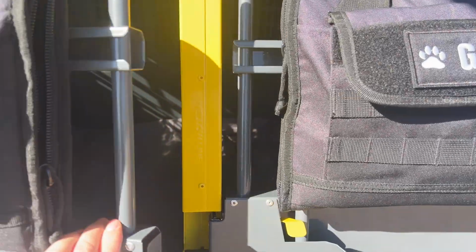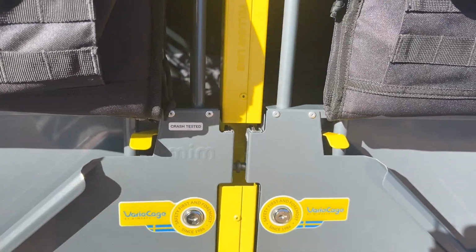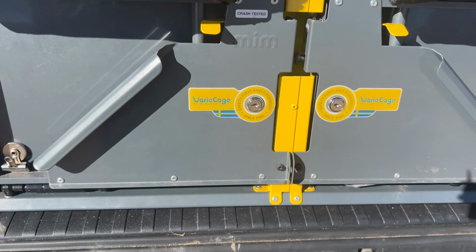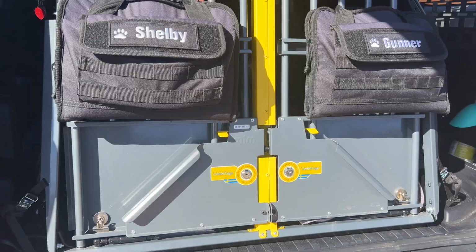The doors shut really nicely if you care much about that. Here's how you open them. You just push these down and then they latch. There's also 2 slots right here for a little extra storage. I usually don't put anything hard in there because it can make a little bit of noise on the road. But if you have a leash or something you want to put in there, it'd be nice.